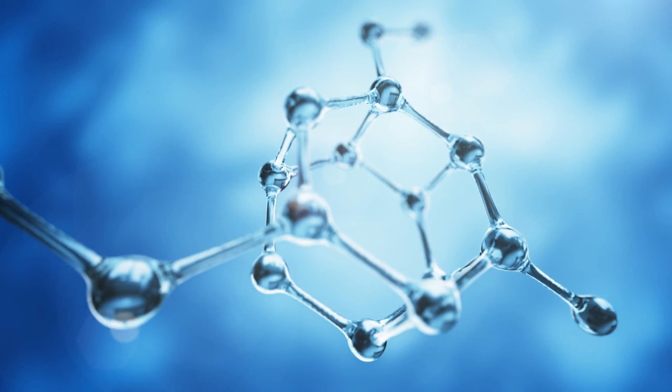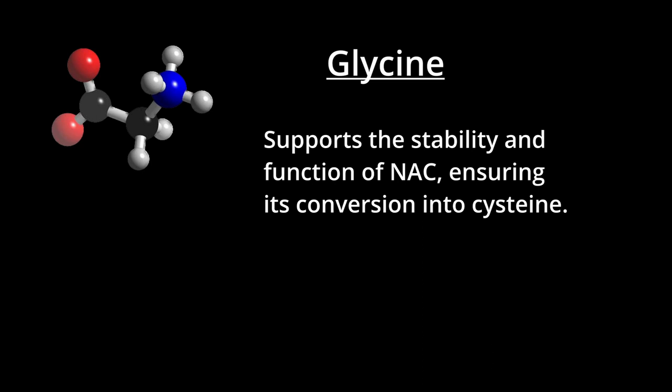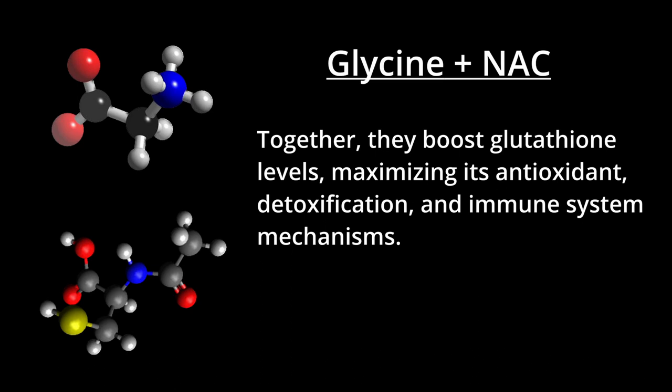Here's where the magic happens, the combination of glycine and NAC. When taken together, they enhance each other's anti-aging properties, working in perfect synergy. Glycine supports the stability and function of NAC, ensuring its optimal conversion into cysteine. This combination boosts glutathione levels even more effectively, maximizing its antioxidant, detoxification, and immune system mechanisms.